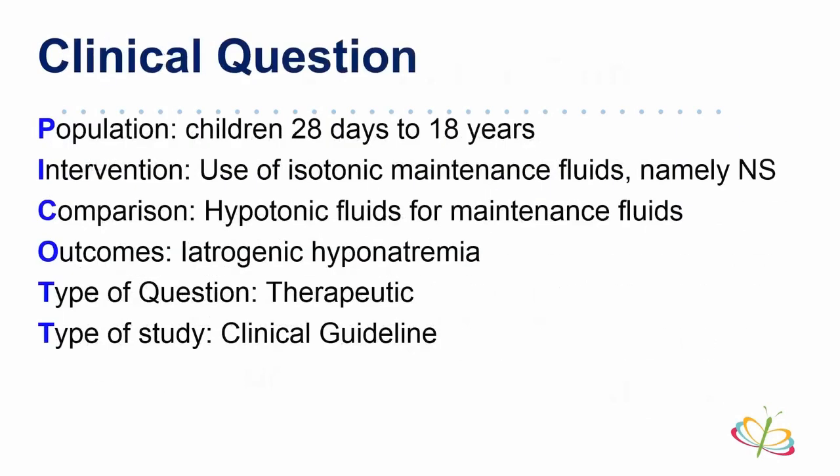So the clinical question that the clinical guideline looked to answer, in the PICO-TT format: the population is children 28 days to 18 years of life. The intervention was the use of isotonic maintenance fluids. Their big one was normal saline versus half normal or quarter normal, with the comparison being the hypotonic fluids, like D5 half normal, that a lot of people are familiar with using on the floor.